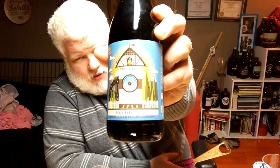And today we will be drinking the one beer that I didn't have from Beau's that was in that pack, which is their Black Forest IPA, which is a cherry black IPA. So here is the Black Forest IPA label. Pretty dang cool.